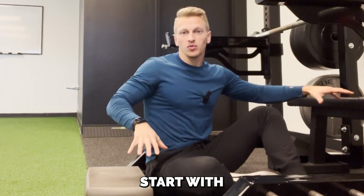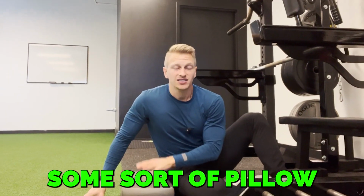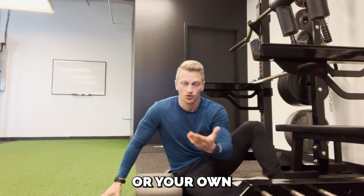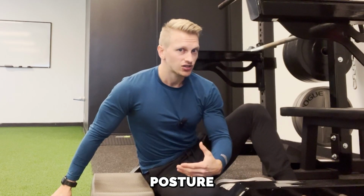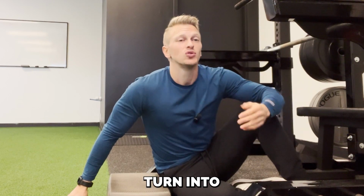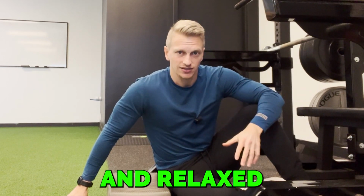So with that said, let's jump right into it and start with what we'll need. You're going to want some sort of pillow, yoga block, something to elevate the patient's or your own head. But you might find that it needs to be higher than you would typically use. It's okay, they'll be in a little bit of a forward head posture, but as they bring their arms up and go through the exercise, that forward head will turn into a neck that is nice and relaxed.